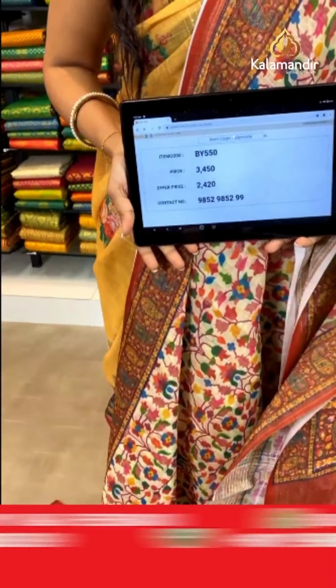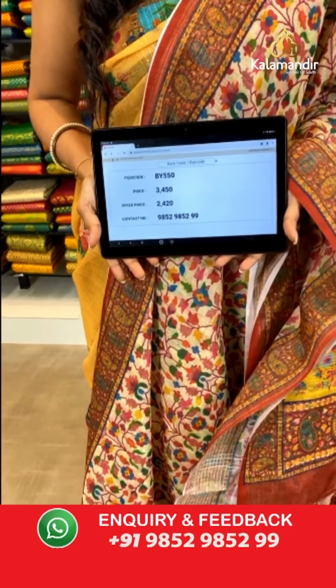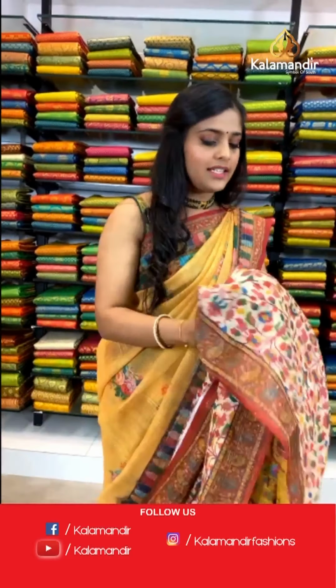Pricing details: Sari code BY550, actual price 3450, offer price 2420 rupees. To place an order, take a screenshot, send it to our WhatsApp number 9852985299.